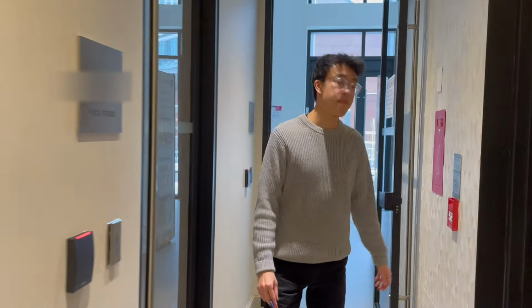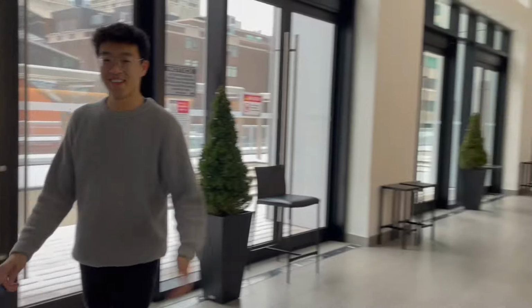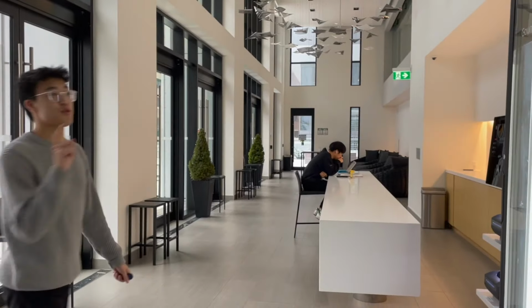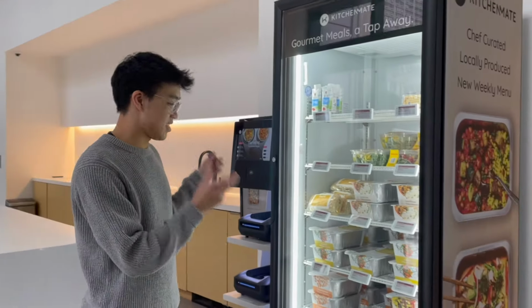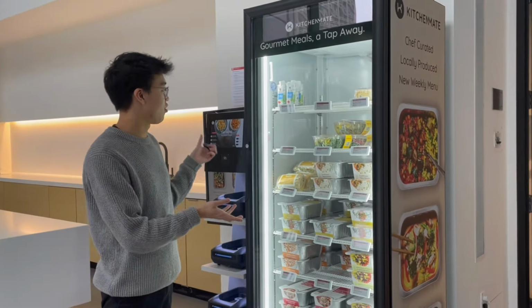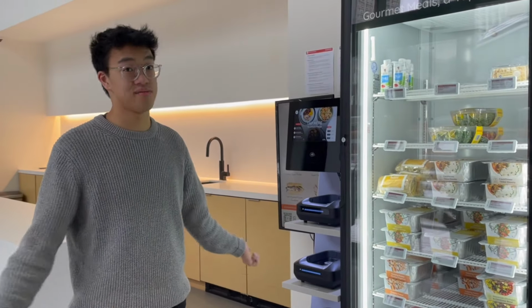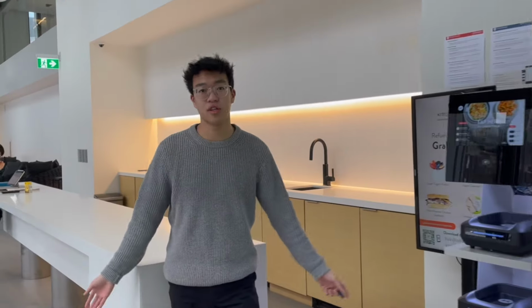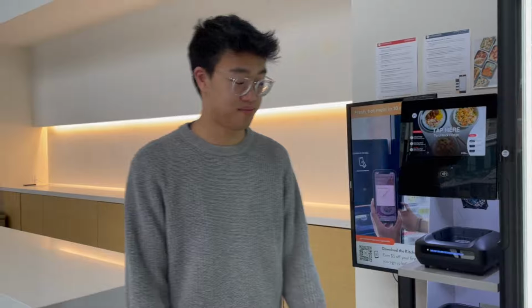Continuing on, this is the main amenity space, and there's actually a holiday party happening tonight, so this would be all decorated. But here is the lounge. So this is actually a really cool thing that they just installed. It's a self-serve kitchen, so there's food here, then you can just pay and it'll heat it up for you as well, so really cool. Haven't used it though, it's quite expensive. It's like $10 for a sandwich, so yeah.